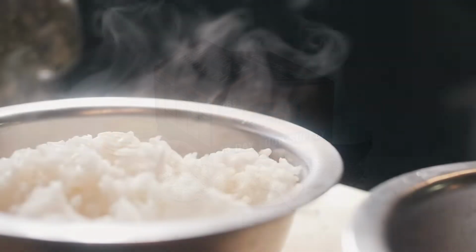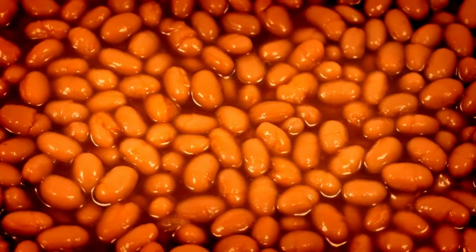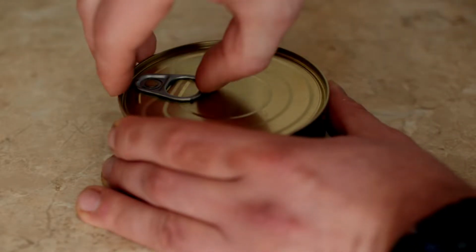Some foods that store really well are rice, beans, pasta, canned meat, and canned vegetables.